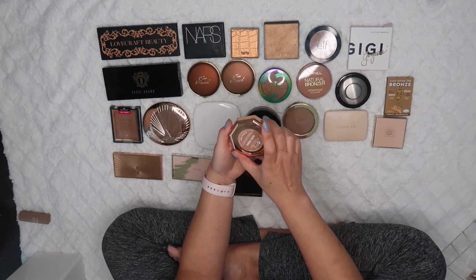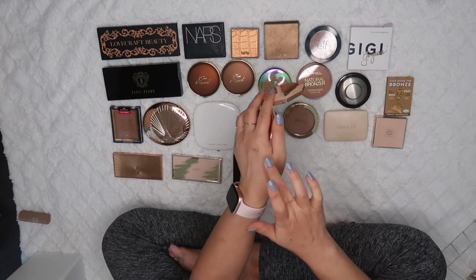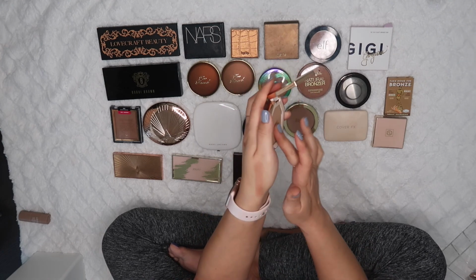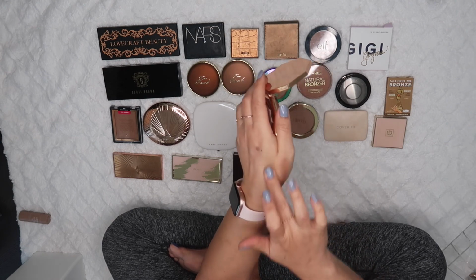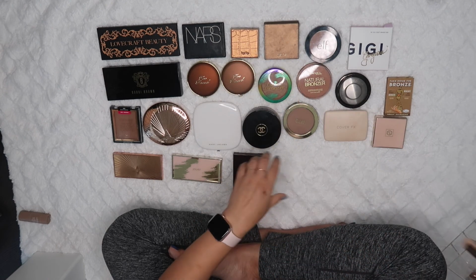This is the Fenty Beauty Sun Stalker and In the Sun. This is the powder formula. This seems really light too, and it doesn't swatch very well, but on me it's really subtle, and I really do like, there it goes. It's really subtle, but it does look good on me, so I'm gonna keep that.